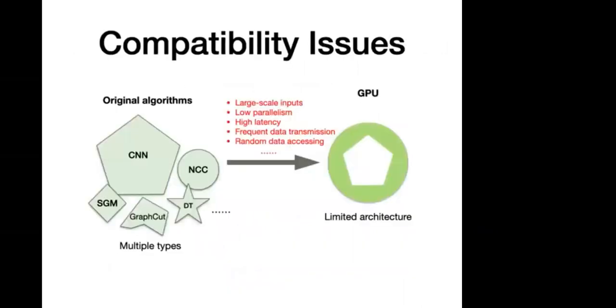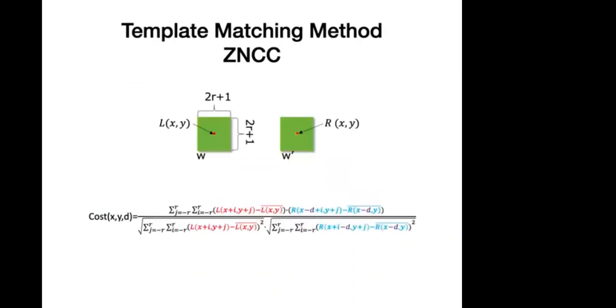This is because most of the original algorithms are not suitable to work efficiently on the limited architecture of a GPU due to various factors. In order to make them more efficient, we need to make some adjustments to the existing algorithms. This research looks at accelerating the NCC, which is a popular template matching method used to calculate the similarity between two windows.